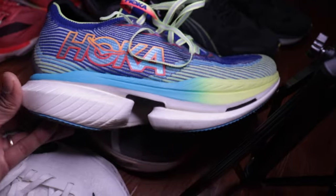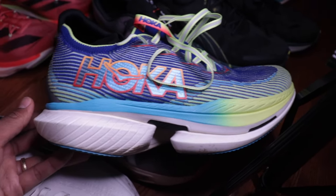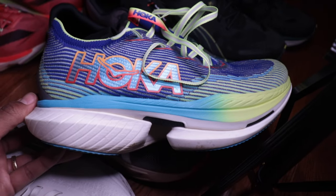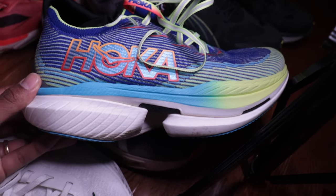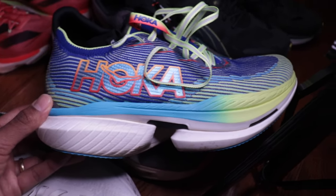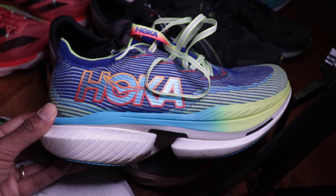So at some paces it could feel a little bit weird as a heel striker, but in general this was a really fun, fast, but also soft shoe to run in. And I did a workout where I had 16 miles of marathon pace and 2 miles at threshold, and the shoe performed really well. So one of my top three of these shoes for long runs during training.